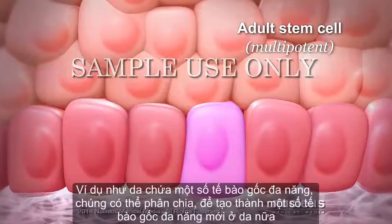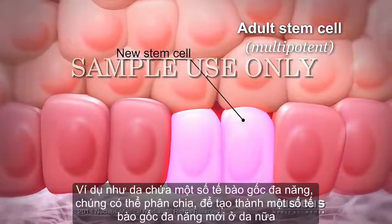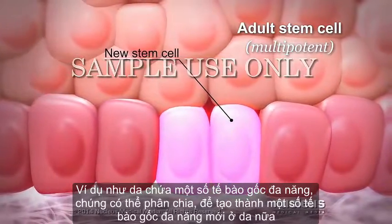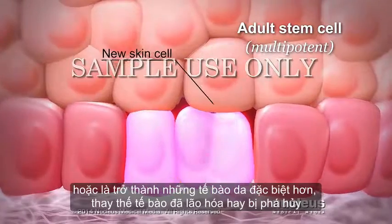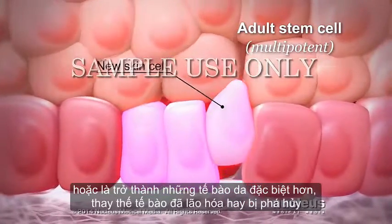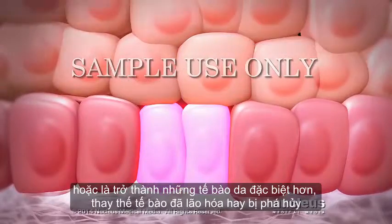For example, the skin contains a small number of adult stem cells that can divide to create new skin adult stem cells. Or they can become more specialized skin cells to replace those that are lost due to cell aging or damage.